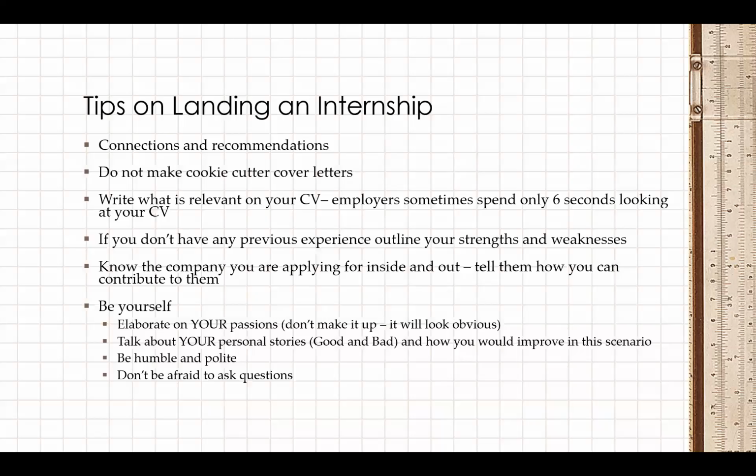Also, during an interview, be yourself. Don't make up some alter ego, because you're not that person. Elaborate on your passions, and don't make them up, because they'll know. It'll look obvious. Talk about your personal stories. Make sure you have some good stories and some bad stories of how you worked at university or in your previous jobs, and think about how you would improve yourself in those scenarios. Be humble, be polite, and don't be afraid to ask questions.